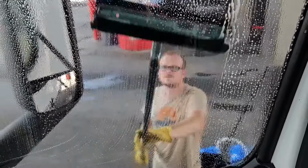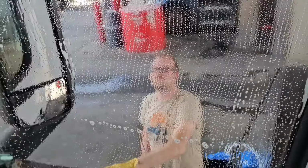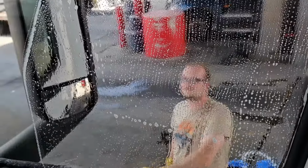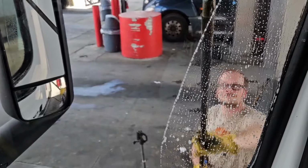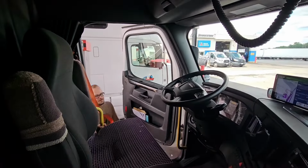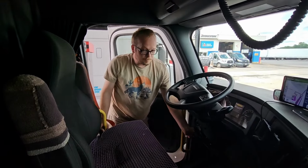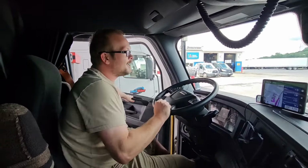That load was so late that we are like, oh my gosh, how are we even gonna get to camp? But we're gonna soldier on, we're gonna get it done. David's got the truck windows all cleaned up. Ready to go.